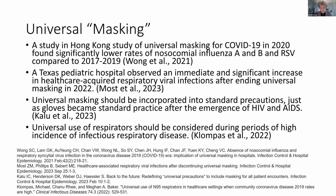There have been a few studies suggesting that universal masking was effective at limiting healthcare-acquired infectious respiratory diseases, including but not limited to COVID-19. I've listed just a few of these here. It would be very appropriate for HICPAC to review the published studies, all of them, of universal masking and universal respirator use when updating the isolation precaution guidelines. Just as the use of gloves has become a core practice, the wearing of masks or respirators by all healthcare workers would be an appropriate core practice, particularly when there is increased incidence of infectious respiratory diseases.